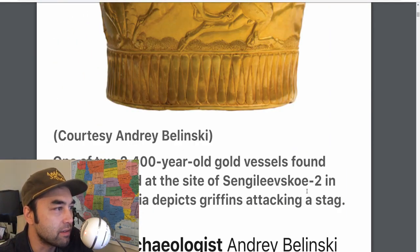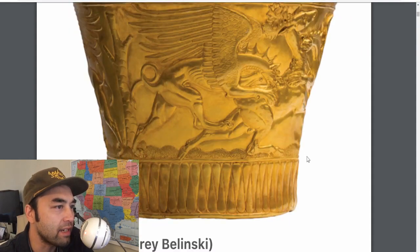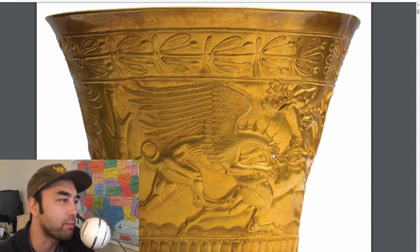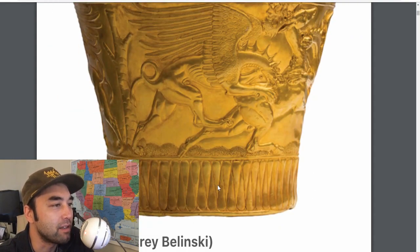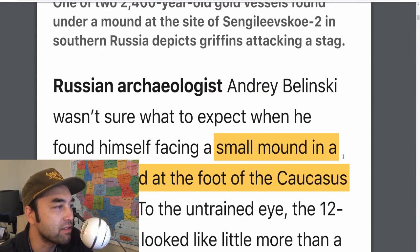So this is a 2,400-year-old, they're calling it a gold vessel, and it has a griffin and a stag. A griffin is like part lion, part eagle, part, I think, lizard or dragon, or I forget what the third part is, but it's a chimera type monster, and it was very significant in the Scythian culture. And they found these nearly intact, probably the Scythians themselves, somehow escaped grave robbers and intrepid adventurers and black market people and stuff like that. So let's just get into everything.